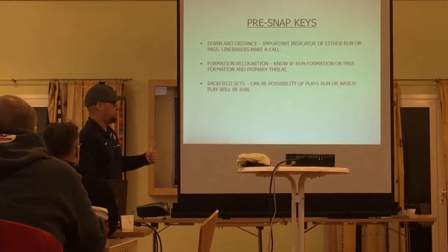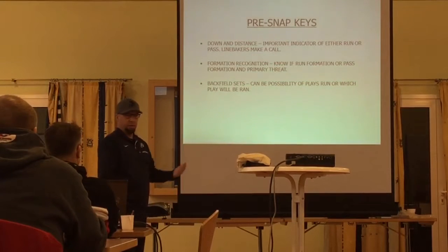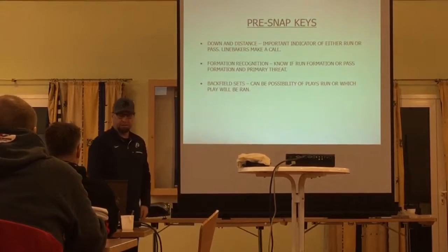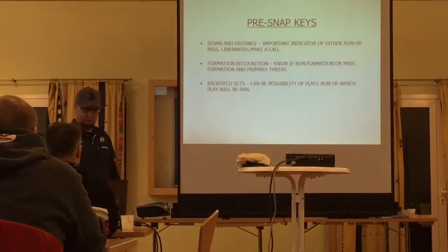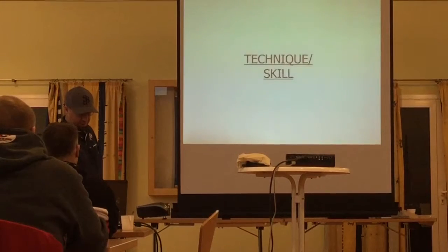What is the down and distance? What formation are you seeing? And then where's the running back? Are those things able to tip off if it's run or pass? And typically, where we're playing, we get a pretty good idea of what we're seeing there. Okay, there's really only one team, Corona Centennial, that doesn't give anything away. Okay, so that's all the mental stuff.